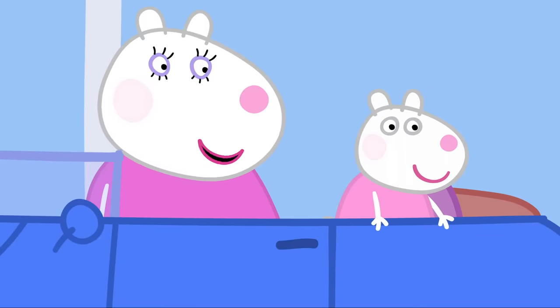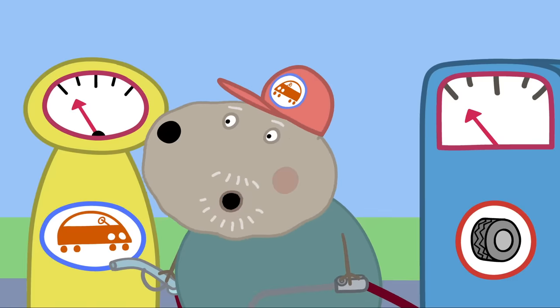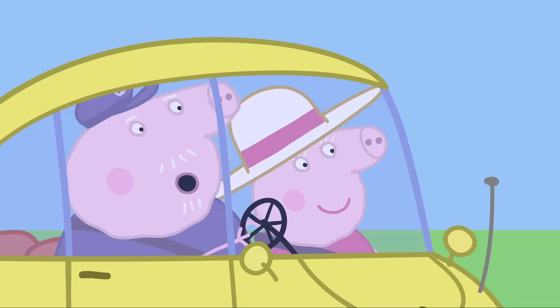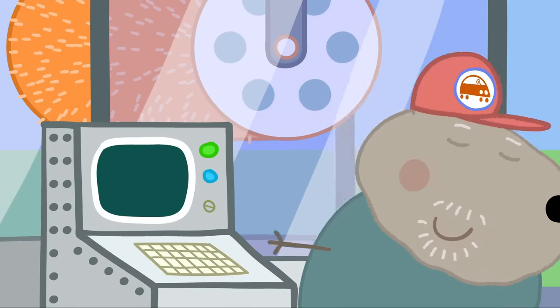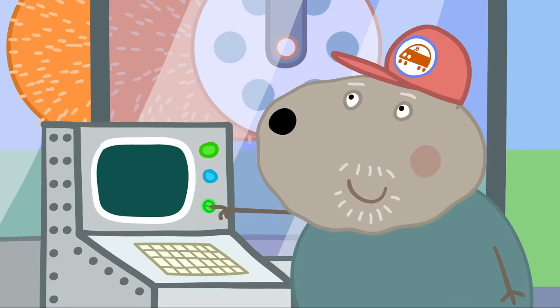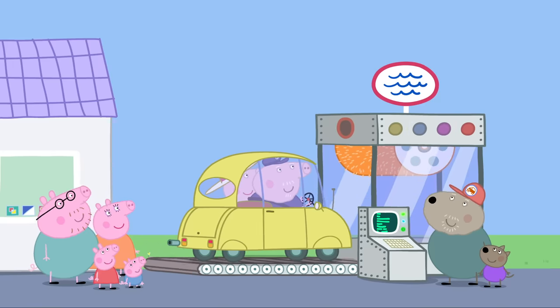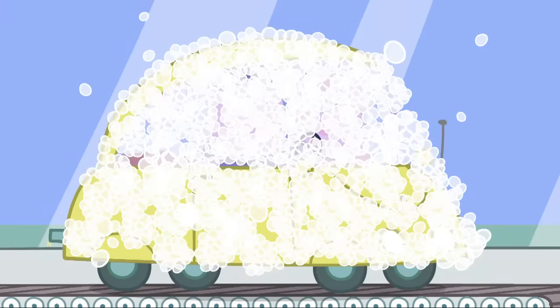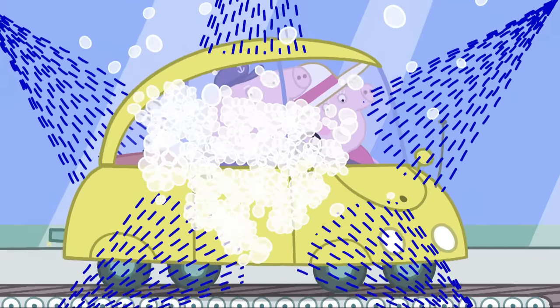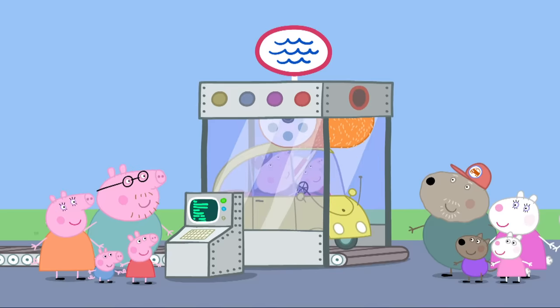Thank you, Grandad Dog. Here are Granny Pig and Grandpa Pig in their car. Hello, everyone. Hello, Grandpa Pig. Would you like some petrol or air? No, thanks. I want to try out your new car wash. Certainly. It's run by a computer. Hello, I am the car wash of the future. Ooh. First, soapy water. Then a rinse. And finally, a polish. Wow!